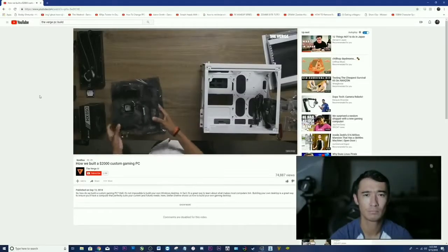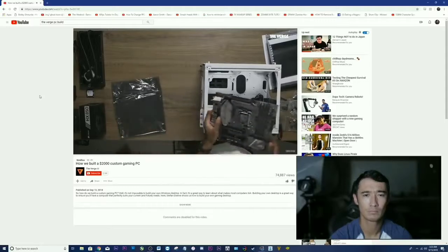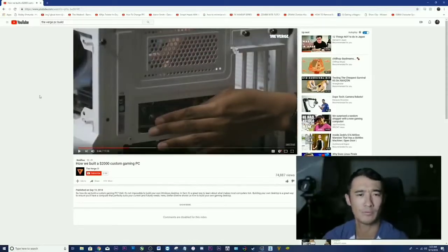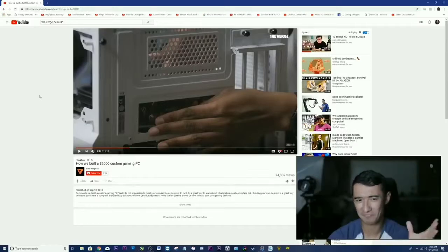Asus's Z370 motherboard for two main reasons. One, it has built-in Wi-Fi and Bluetooth, and also it has support for NVMe. What the f*** are you doing? He's putting in the motherboard before he's putting in the processor and the RAM. I mean, yeah, you can do that. That's actually how I built my first computer, but if you're making a tutorial on how to build a gaming PC, I don't know if I want this to be your first build. So, raising some red flags.